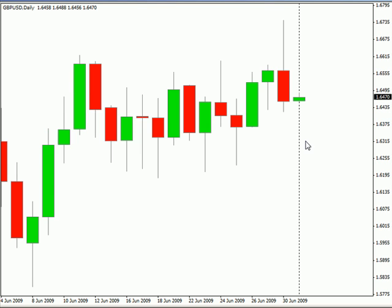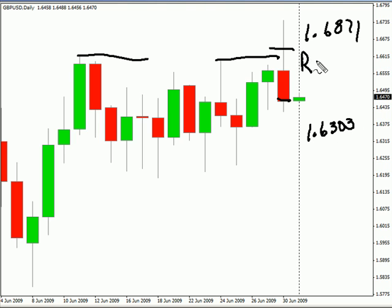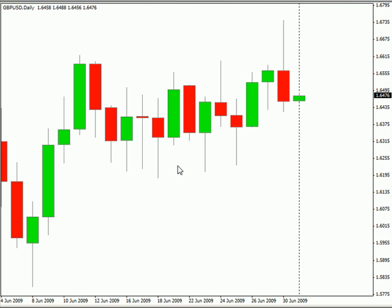Now, switching to the pound US dollar pair, we did get a break above previous resistance and went much higher than expected, actually, considering it closed lower. This pair is still moving sideways and bias still sideways as well. Look for this pair to potentially move as high as 168.71, possibly as low as 163.03. Look for some resistance around 166.22 and look for some support around 163.63 in this particular pair.